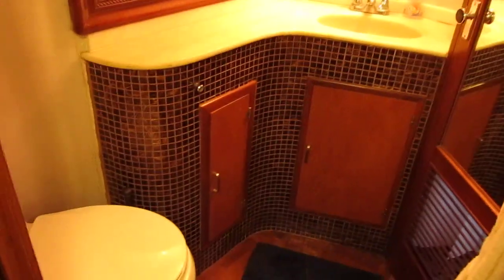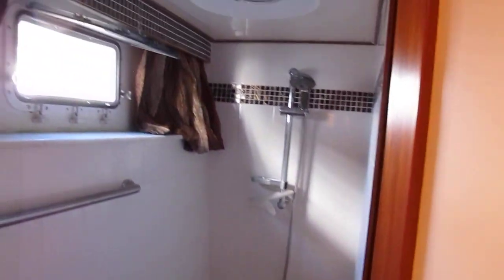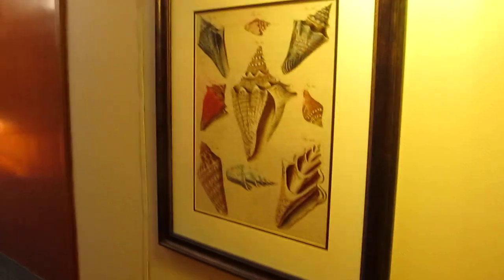There's a washer and dryer in here, stackable. Supposedly the dryer is vented. Here's the day head, which is nice. There's a huge shower in this. I think you can have a party in here. I don't know if you want to have a party in your day head shower, but it's big. Hey, some people I guess would like to have a party in the day head shower. I'm too old.